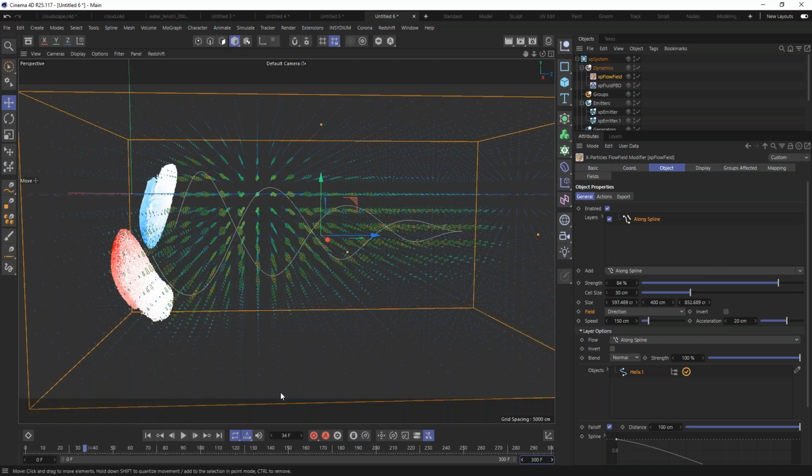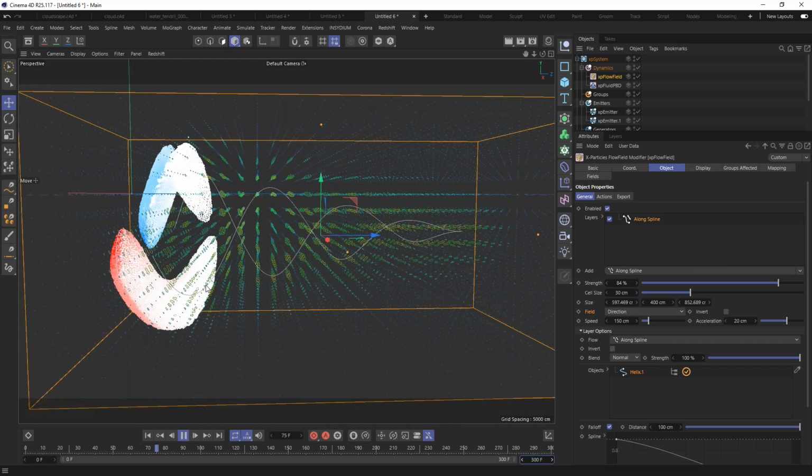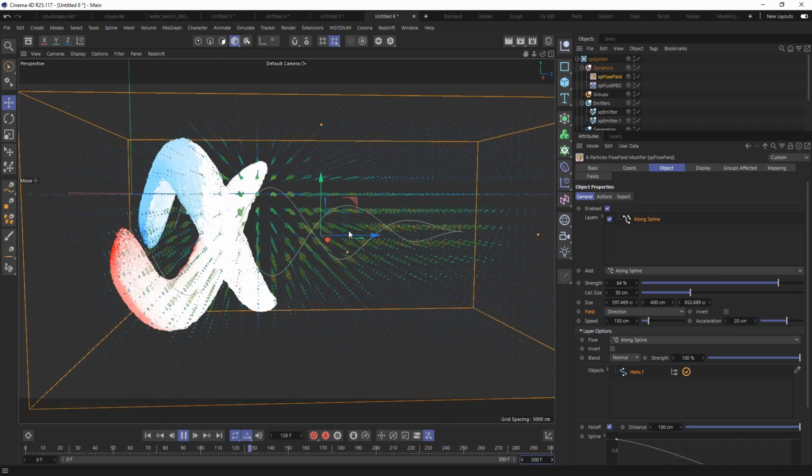So let's put 300 frames. Let's go. Also, I'm going to change the speed, the gradient of the stuff. And you can see it's following the motion.